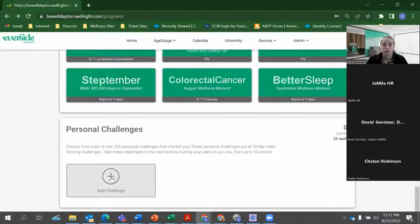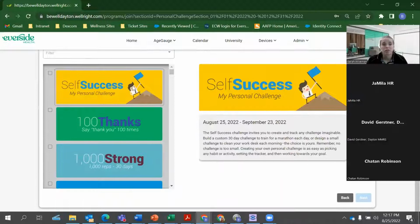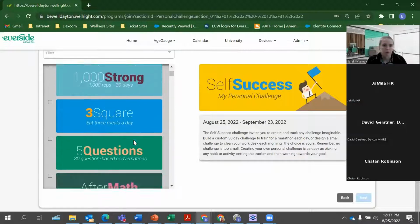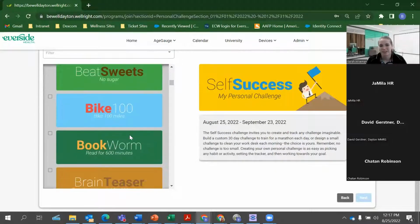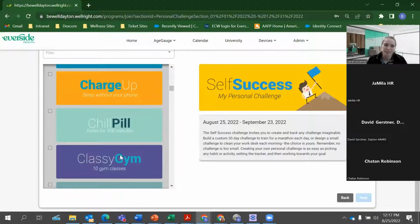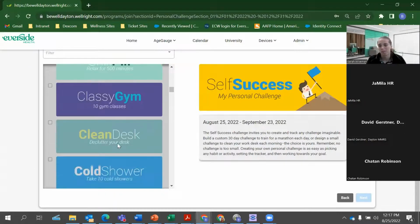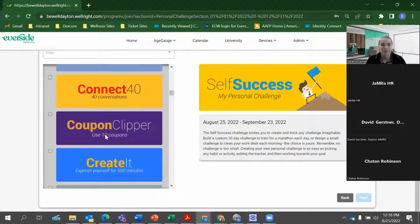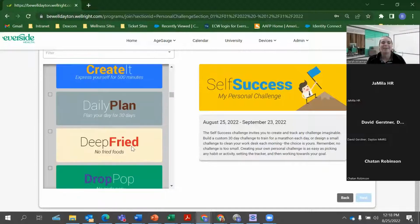And then personal challenges, which you can add a challenge. These are all of your options. So self-success, track any challenge item, train for a marathon. It could be anything you come up with on your own. 1,000 strong, doing 1,000 reps of whatever exercise you want. There's some random ones in here like coloring or reading a book or exercising your mind, cutting out caffeine, taking 10 gym classes, taking 10 cold showers. I don't know why you'd want to take 10 cold showers. Maybe it wakes you up a little bit more, but no fried foods, all kinds of options on there.